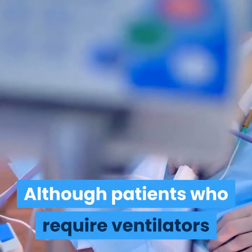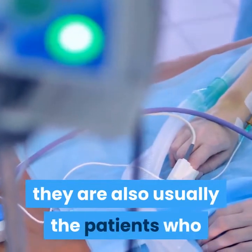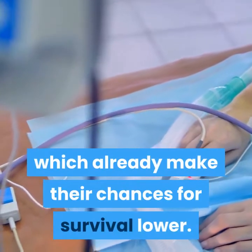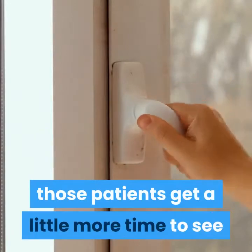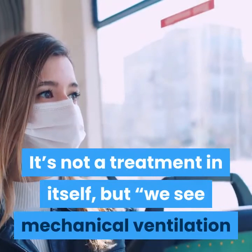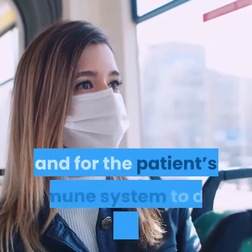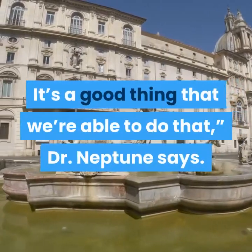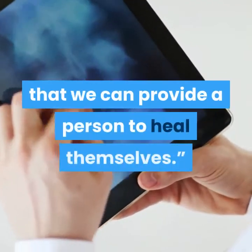Although patients who require ventilators may be more likely to die in the long run, they are also usually the patients who have the most severe disease course or underlying conditions, which already make their chances for survival lower. But with mechanical ventilation, those patients get a little more time to see if their body can fight the infection. It's not a treatment in itself, but we see mechanical ventilation as providing a much longer window for the lungs to heal and for the patient's immune system to deal with the virus. It's a good thing that we're able to do that, Dr. Neptune says. It's merely a way of extending the time that we can provide a person to heal themselves.